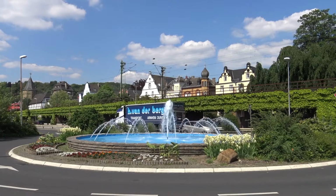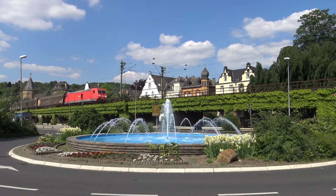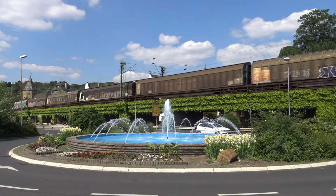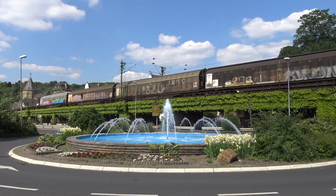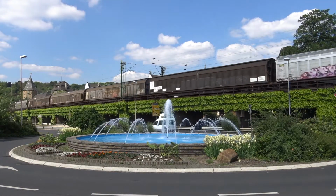This is the postcard view of Linz. The road around the fountain is a way of distributing traffic from the nearby ferry. Behind, a DB cargo wagon load passes southbound. A pity about the graffiti on the otherwise very clean Transwagen sliding wall vans.